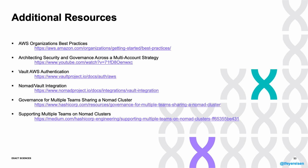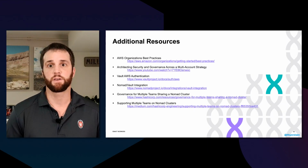Here are a few resources that we use when designing and building this environment. I'd recommend starting here if you want some more technical information or design considerations.